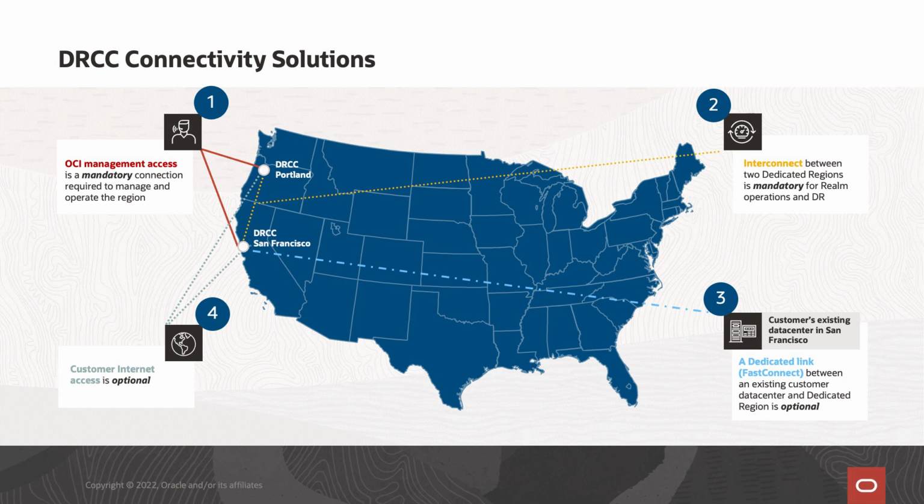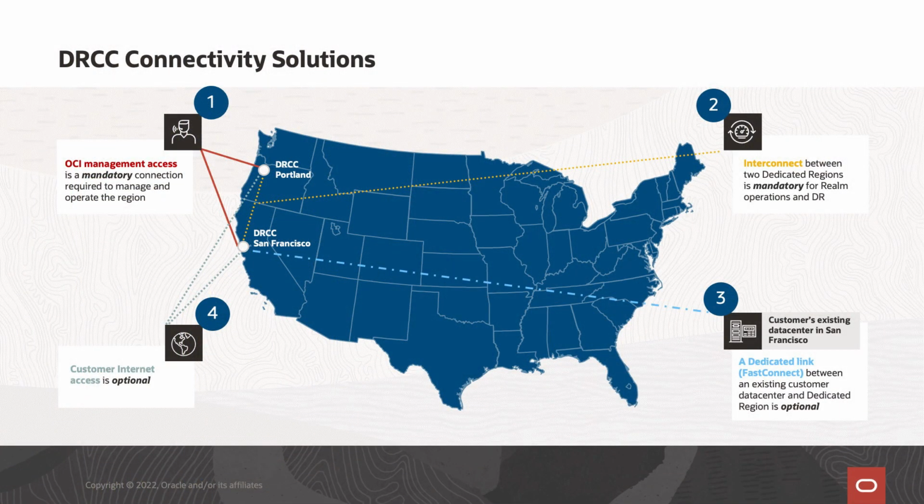The second circuit is between a dedicated region A and a dedicated region B. This would be like a disaster recovery scenario where there are 2 regions, let's say one in San Francisco, one in Portland, Oregon, and there needs to be a backbone circuit connecting the 2. The third kind of circuit is where the customer may want the dedicated region to connect to their own data centers or a colo facility. That's an optional circuit that the customer may want. And the fourth one is also an optional circuit where the customer may want a dedicated region to be connected to the internet. Not all customers want internet connectivity, so that's an optional circuit that the customer may want to have.